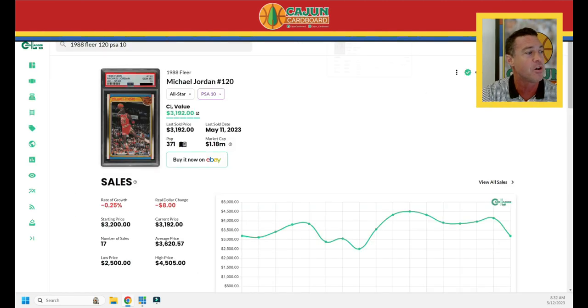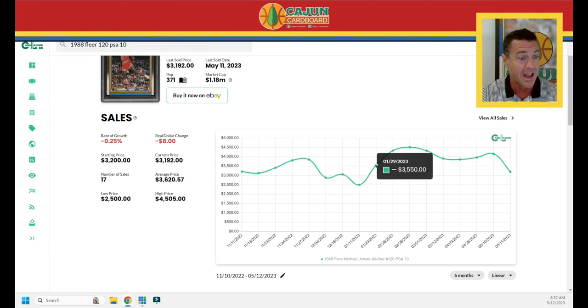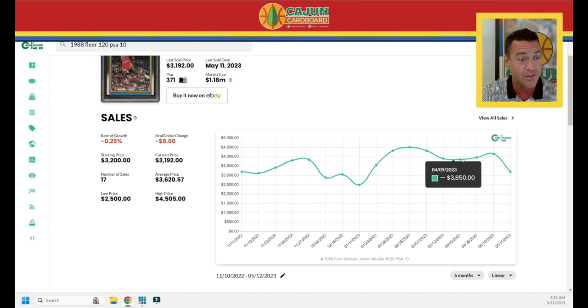This is the 88 Fleer All-Star card number 120, which was an absolutely terrible result. This was a really, really bad result for the Goldin Weekly Auction. And again, it might be an outlier. I don't know. But what are we looking at? The last 1, 2, 3, 4, 5, 6, 7, 8.